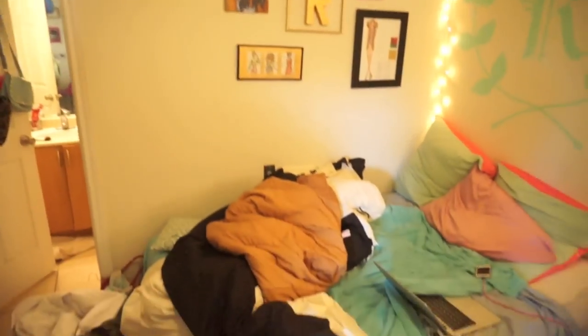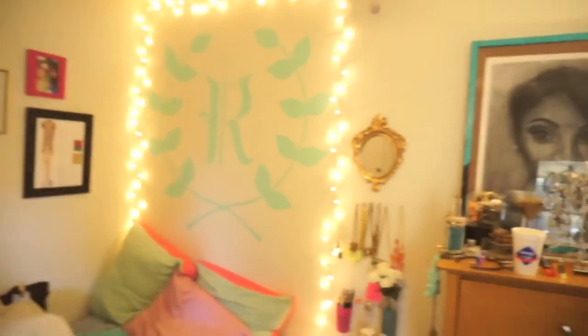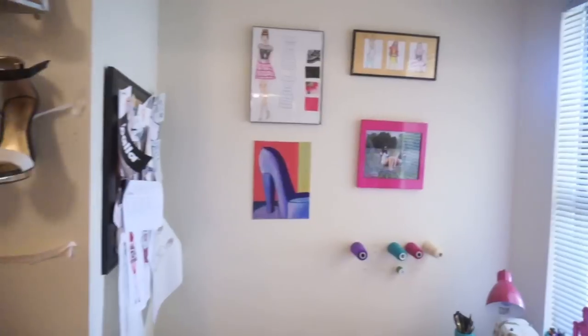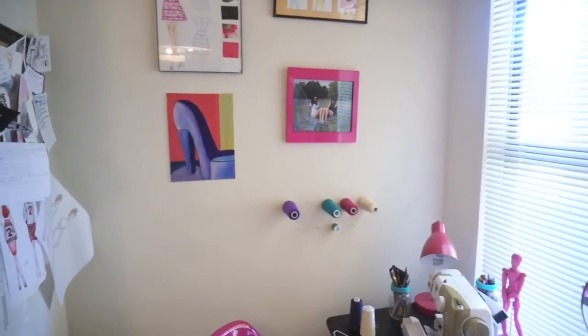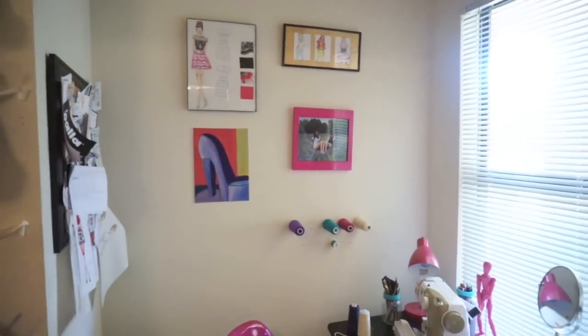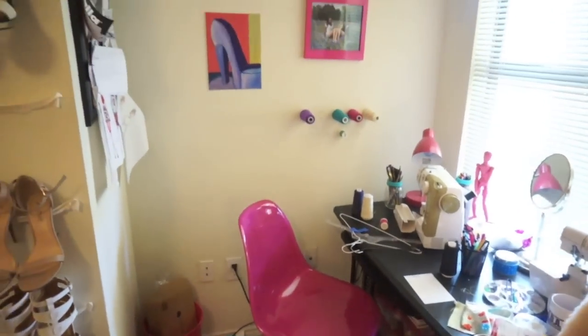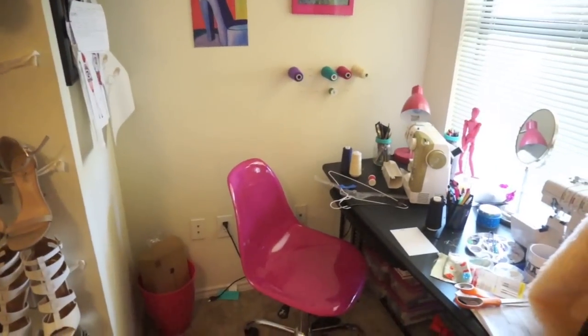So I tried to incorporate more of the teal color and more gold, because I really love gold and I really love the turquoise-y mint green colors, but I'm not really feeling the hot pink at all anymore. I think it makes my room look too young. So I'm going to take all the hot pink stuff and spray paint it gold.